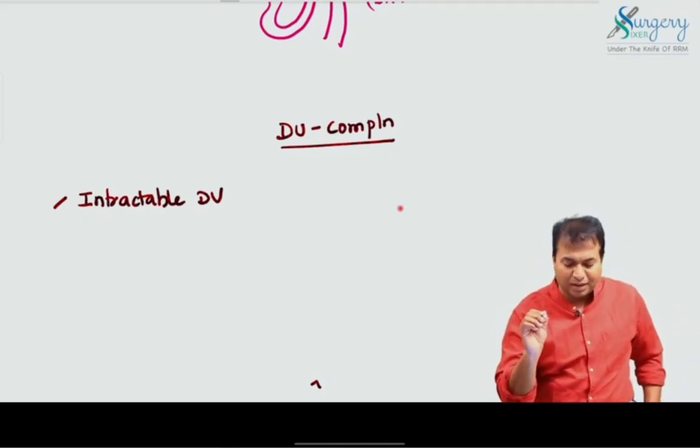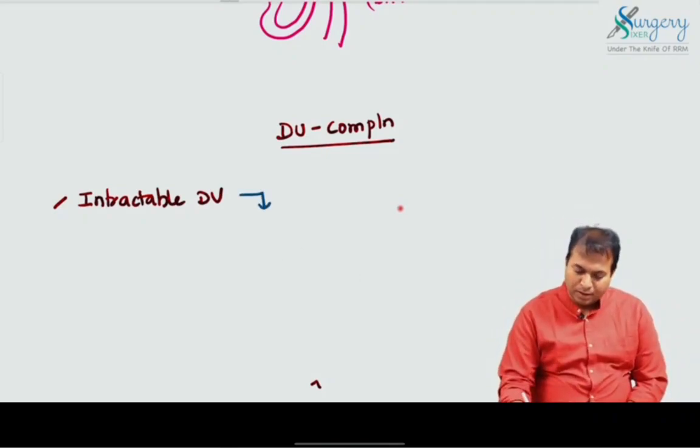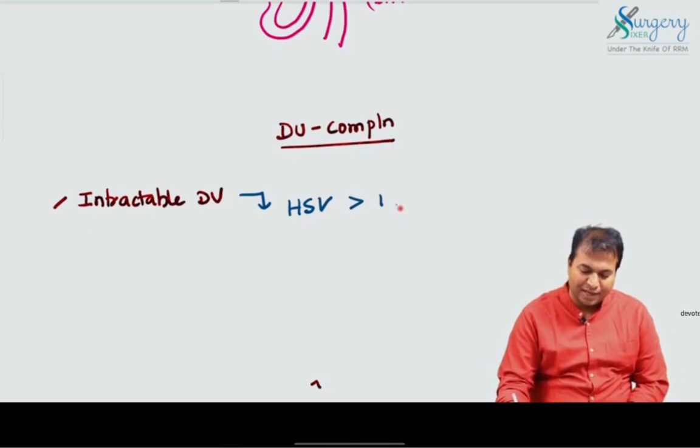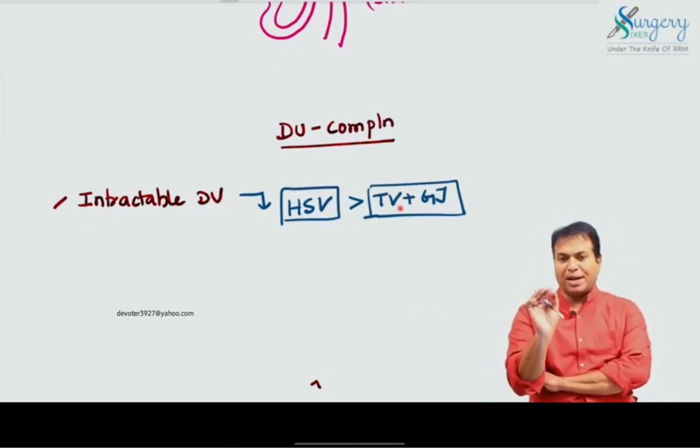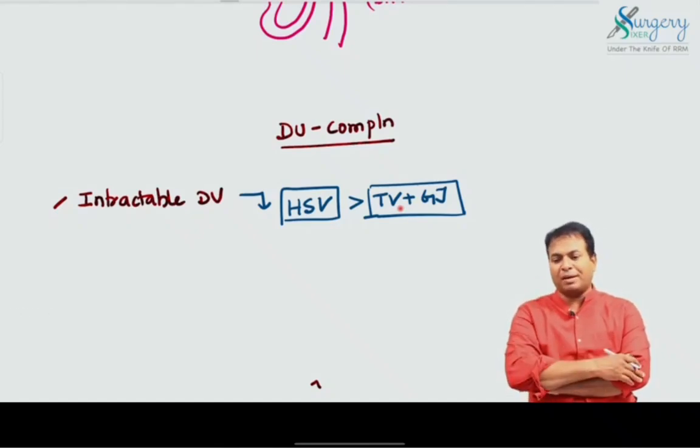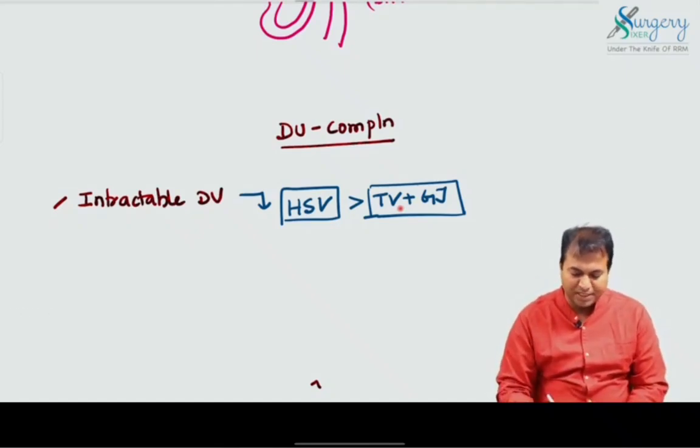So please understand, for intractable duodenal ulcer, the treatment is from Sabiston. He says high selective vagotomy is a better answer than truncal vagotomy plus GJ. Though we don't do high selective vagotomy, the answer for this question is direct from Sabiston. For intractable duodenal ulcer, the procedure of choice is high selective vagotomy, which is better than truncal vagotomy with GJ. So follow Sabiston for entrance exams.